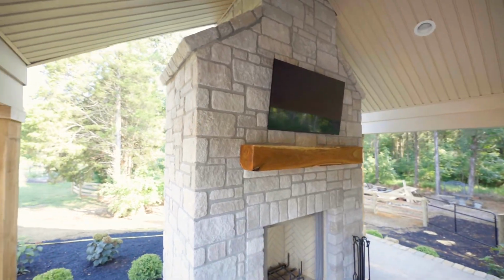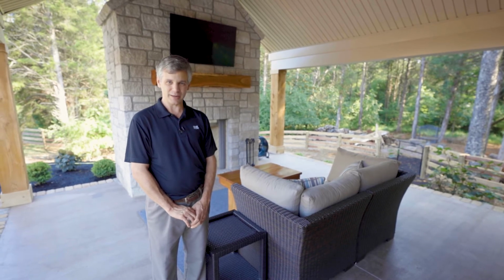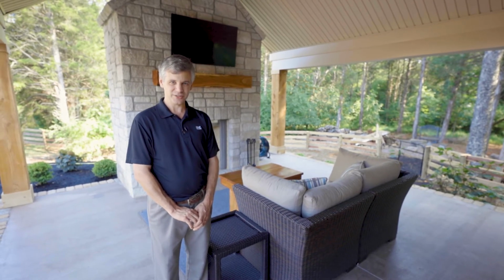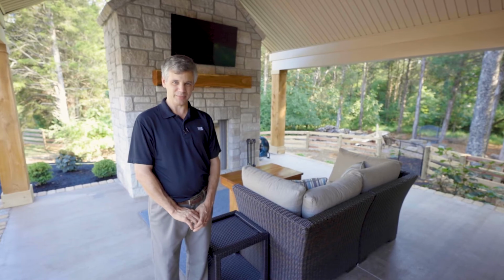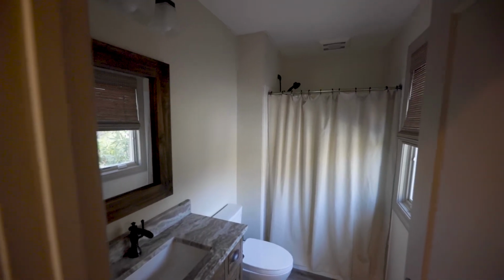This pool house is like a complete home. It's got a full bathroom in it, heating and air, all the electrical requirements. Their office is out here so they can work out here in this beautiful environment and then walk out to their pool and tie right back into the house.